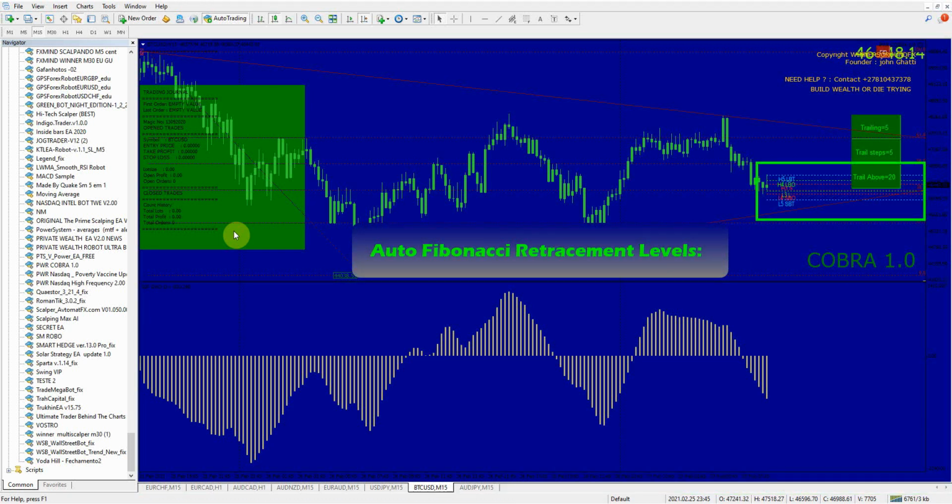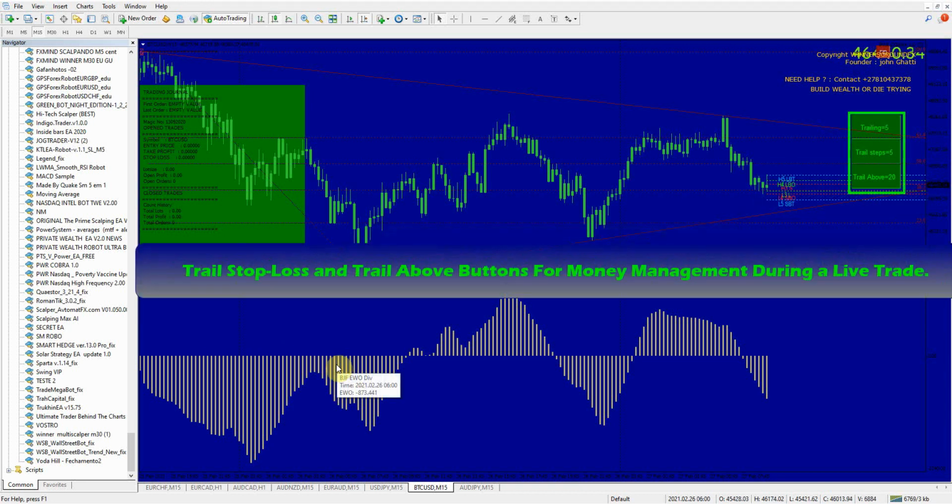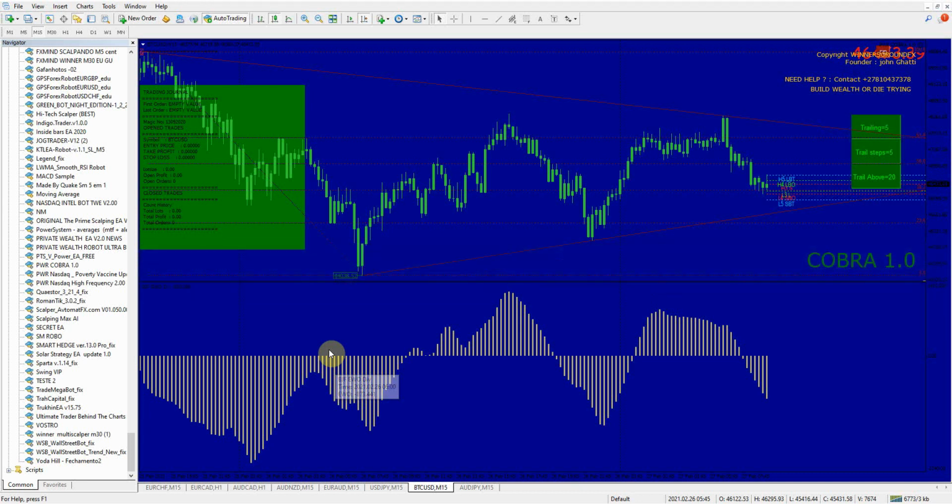The robot is able to construct Fibonacci retracement levels automatically to help it identify possible key levels of support and resistance where price could possibly reverse direction. The trailing buttons on the right side are used when a trade has been executed and you want to protect the profit already made, or if the market goes in the opposite direction. You click on trailing to activate trailing stop loss to prevent further drawdown.